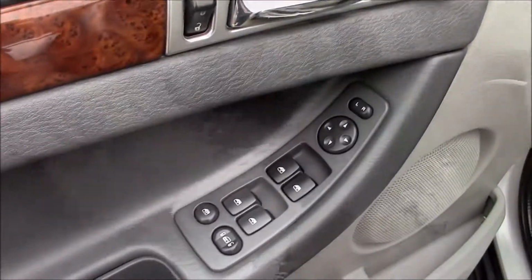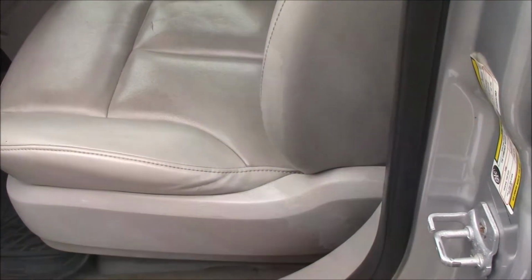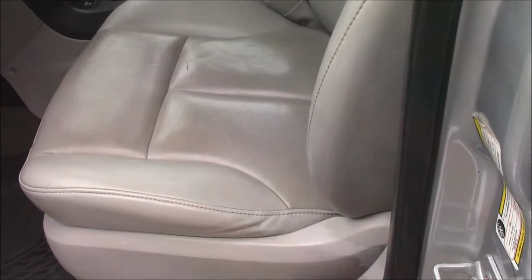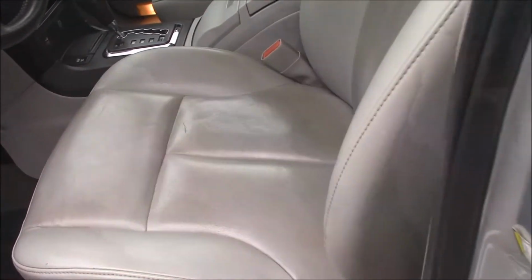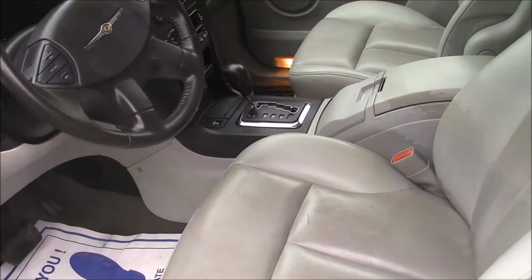Okay, and of course you got all your window controls, power locks, and seat and heater, heated seat. Let me show you the seat. Okay, forward, back, up, down, and lumbar support too. So it's got all kinds of options. So it's really, really nice if you need to find that perfect position. It's pretty easy. You don't have to mess with, you know, some cars, if they don't have power seats, you got to turn a wheel. You got to just kind of fiddle with them. But this is pretty simple and straightforward.